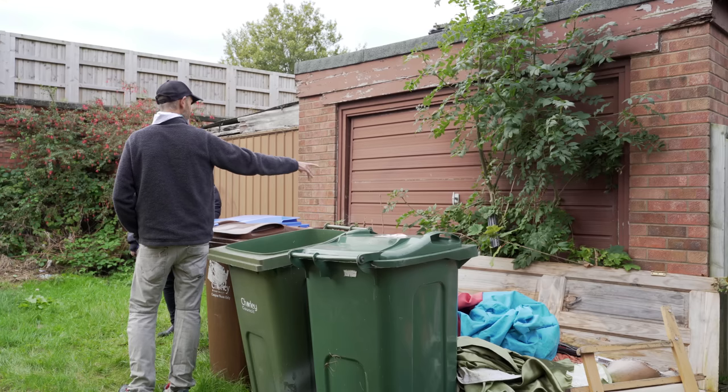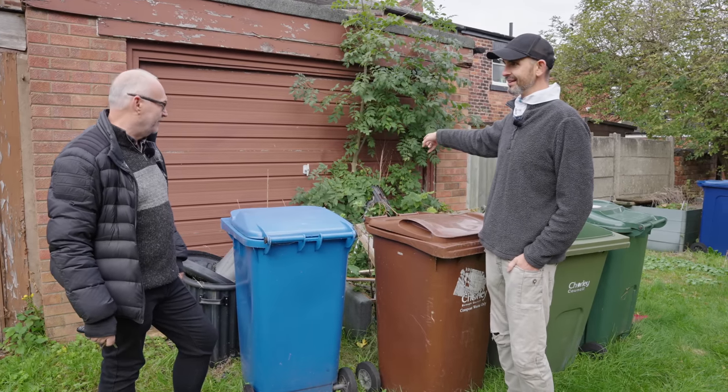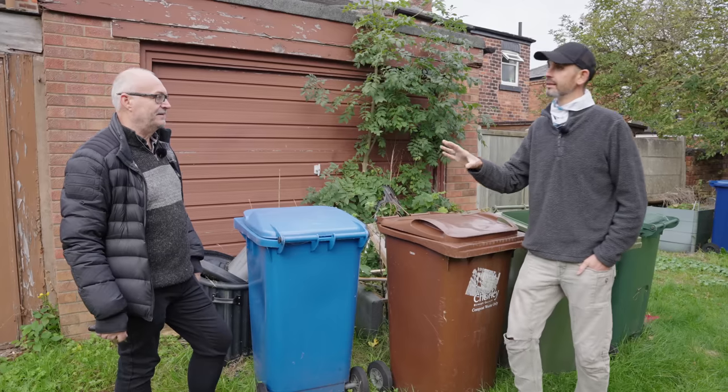So we've got a bit of a sapling to chop down. Yeah. You said that tree's been there 12 years. 12 years. That was, yeah. The last time the door was opened was 12 years ago. So you haven't seen the car in 12 years? I haven't seen the car in 12 years.